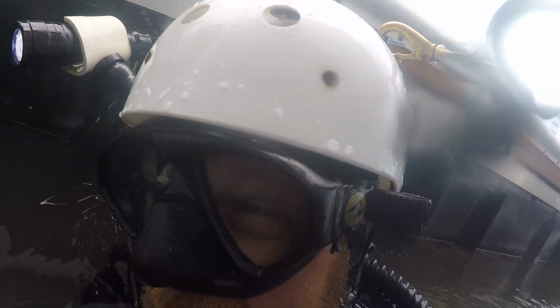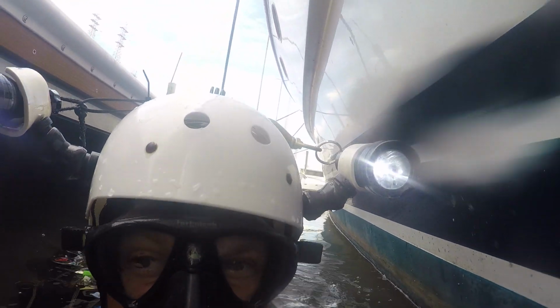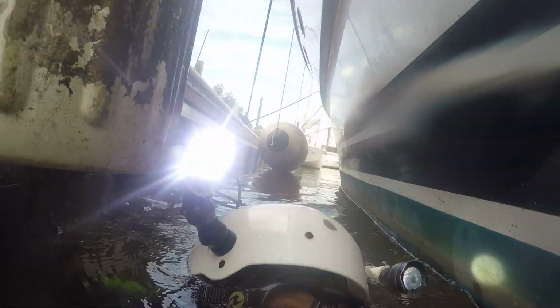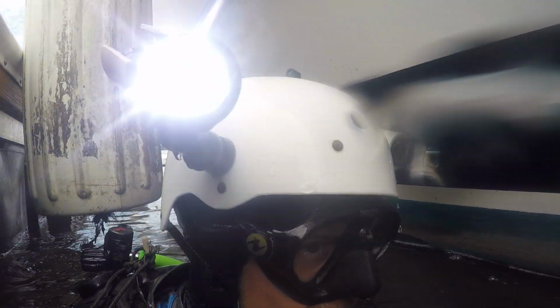You can see how bad these portholes were, and how badly gunked up the intakes are as well, which require a lot of time to go ahead and finesse and get all that stuff out of there without breaking the grates.